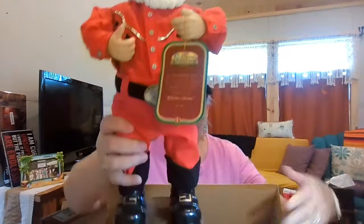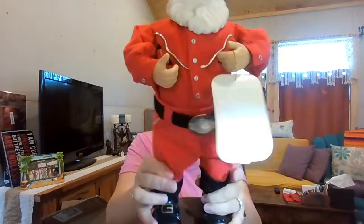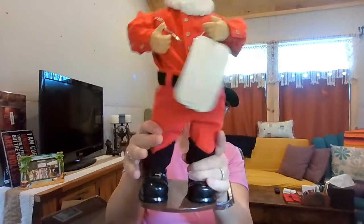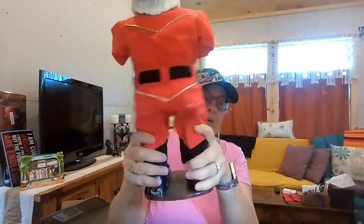So I'm going to pull out the wrapping on it. Jesse did plug it in because it's not battery operated. It works on a plug. But I want to show it to you. Look at this. And he wiggles his butt when he's plugged in. Can you see how he moves side to side like that? So he shakes his butt.